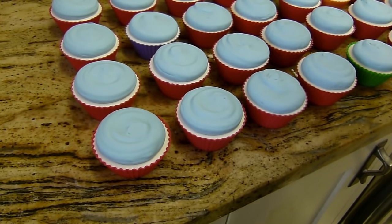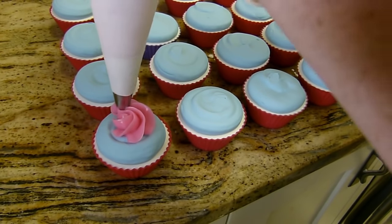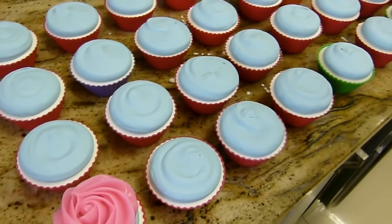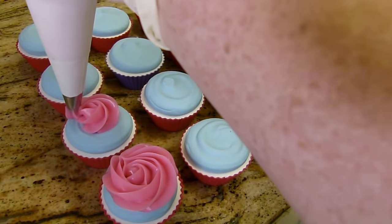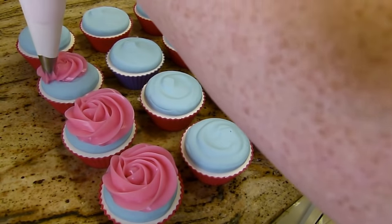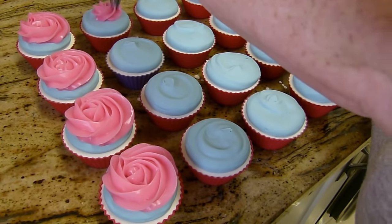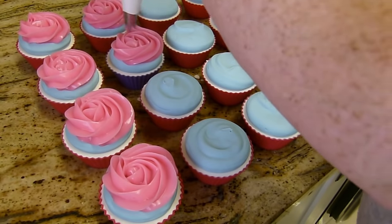Okay, so when you're piping using this nozzle, you start in the centre and you go around, and then you go right round the outside, which makes a beautiful rose design. Absolutely precious it is. And this is literally the height that we're going to be piping at. I'm not putting any more on there, because I want them to fit in my boxes.